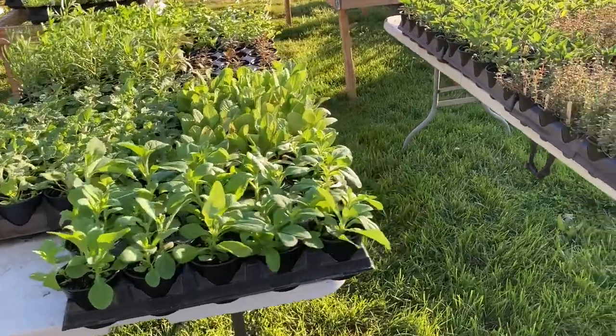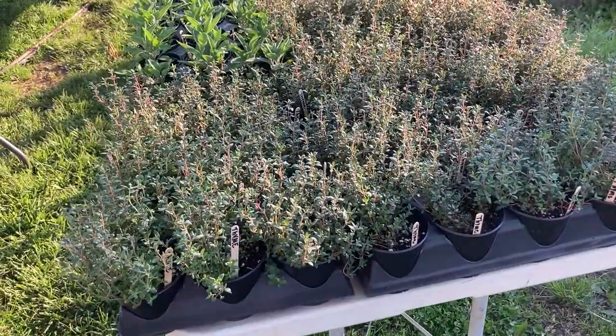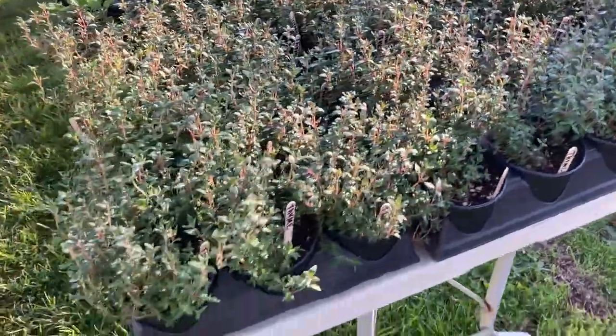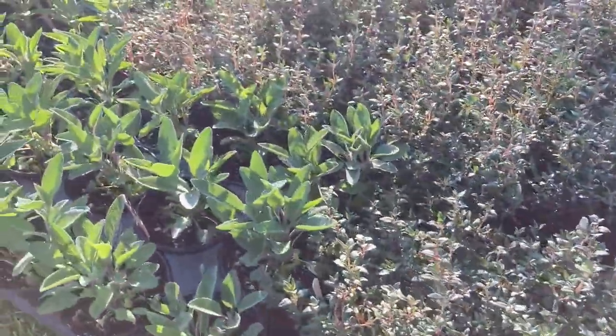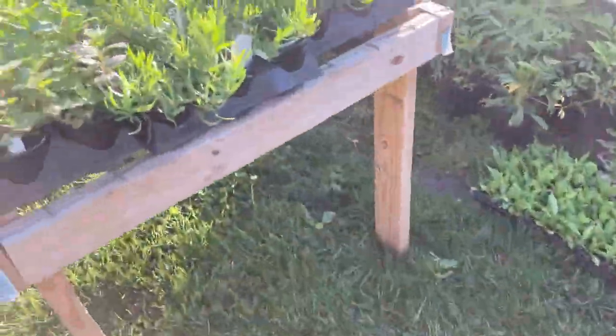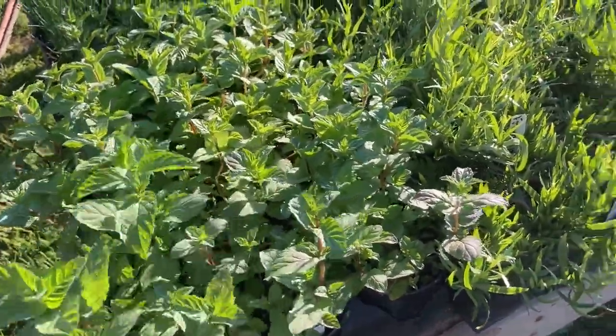Okay, we'll start with our culinary herbs here, and I'm having to compete with the wind and a lot of birds. So we have lots of birds here. So ignore the audio and just take a look what we've got. We do have some thyme, sage, all your standard culinary herbs. We have mint, it's that time of year for mint.